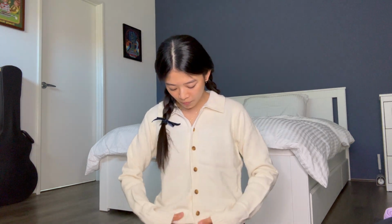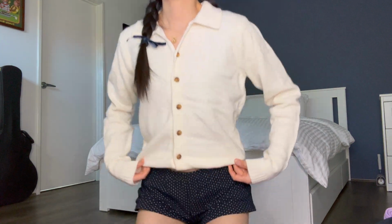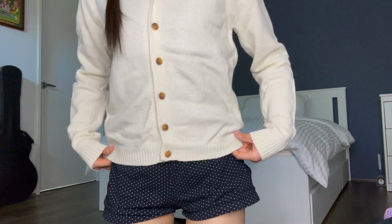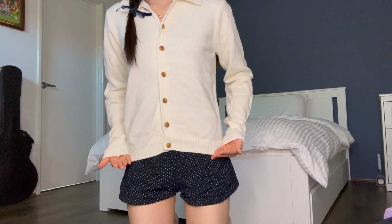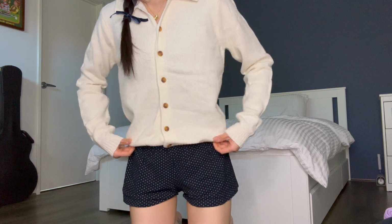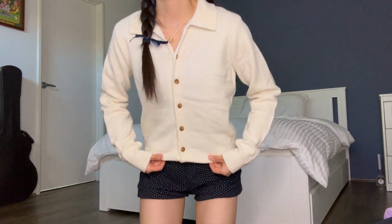Okay, this next sweater is the same one as the brown sweater I showed earlier, except it's in this creamy color, cream white color. I really like it. So once again, it ends here. If I just let it go, it touches my pelvic bone right here. But if I kind of tuck it in like this, I feel like it sits slightly nicer, in my opinion at least.